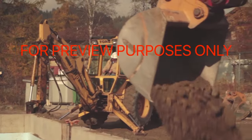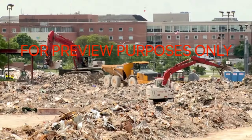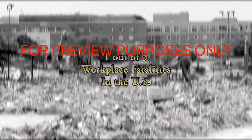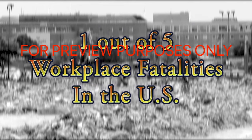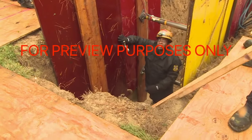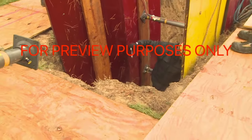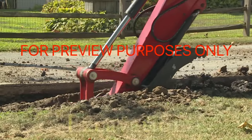The work that you do in construction can expose you to some pretty serious hazards. That's why 1 out of every 5 workplace fatalities in the U.S. involves construction workers. Some of the most dangerous construction hazards can be found when you're in a hole or a depression that's been dug into the earth, also known as an excavation.